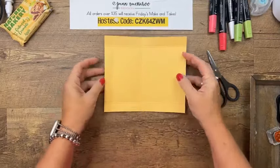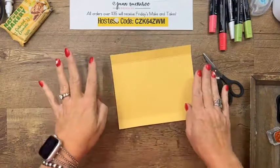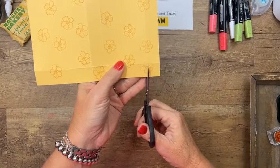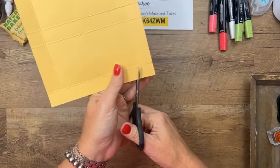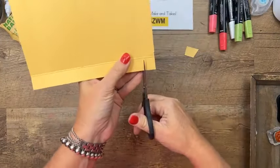Okay, so this piece looks like this. It's equal, it's symmetrical. So pick one side, it doesn't matter which side. And you're going to cut off the corner, the square corners. And when you do, cut this side at an angle like that.